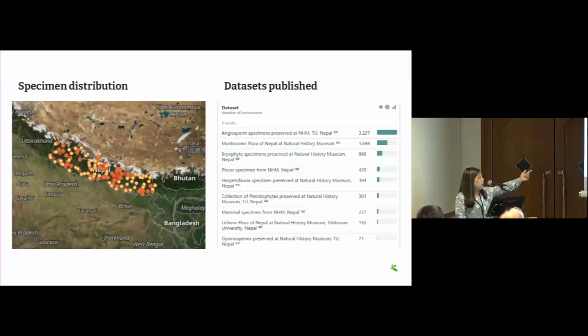This map here on the right shows the specimen distribution. You can see it is all from Nepal, and those are the datasets published so far from the institution.